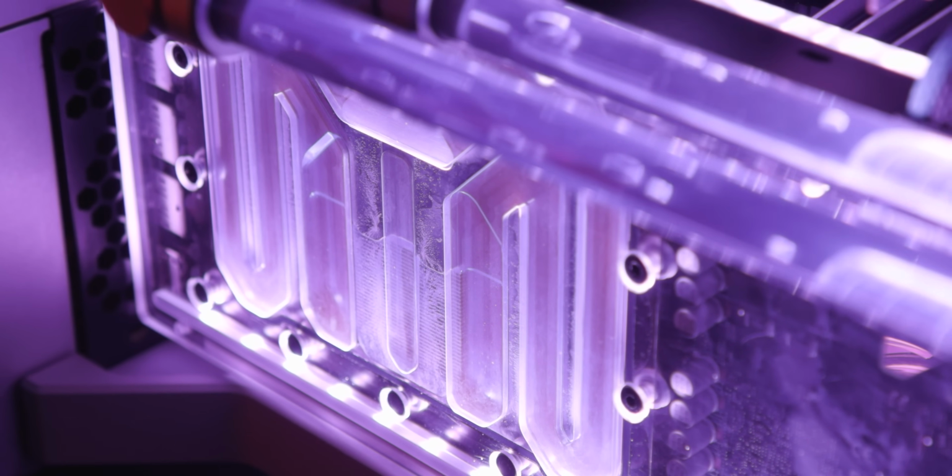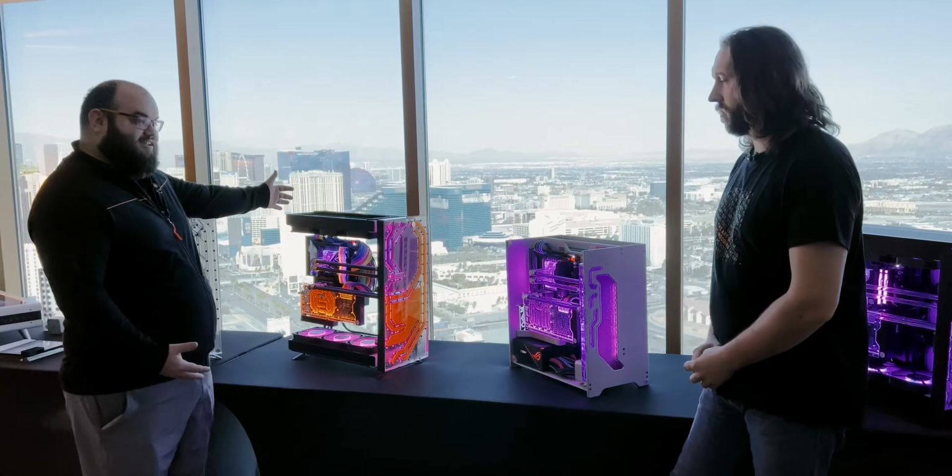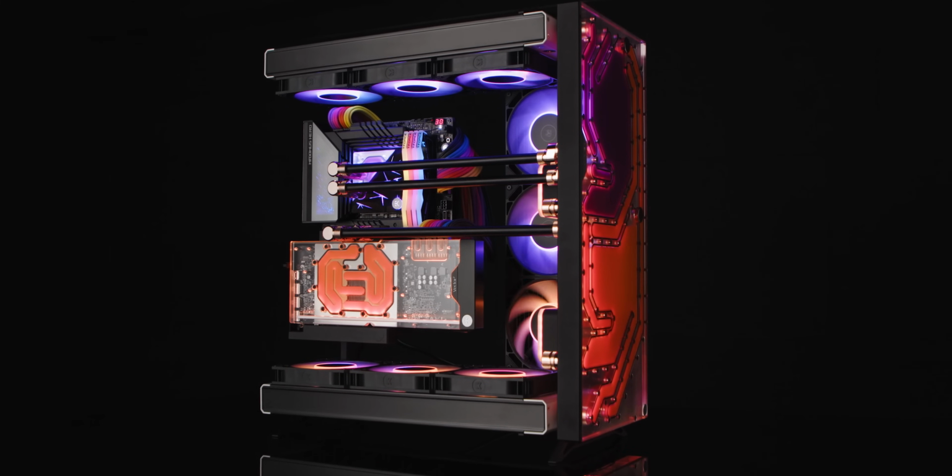And we've got one more thing to show you. For the last few days, we've been teasing you about one final build. It's rather sexy. It's this. Look at that in all of its glory. Joe, what is it? So this is the culmination of all of our work for CES 2024.